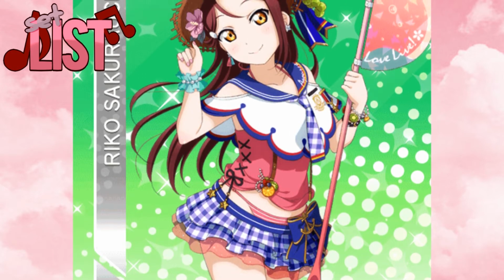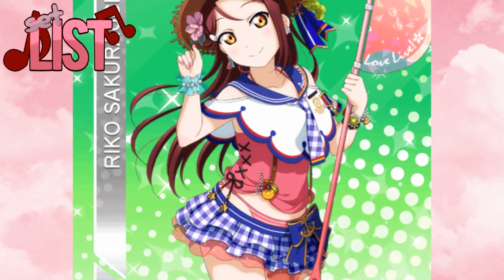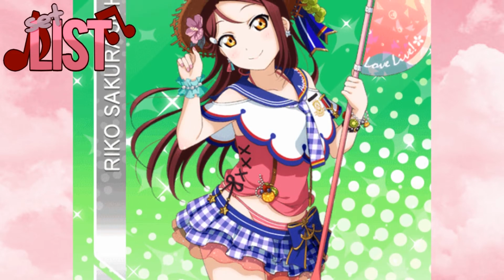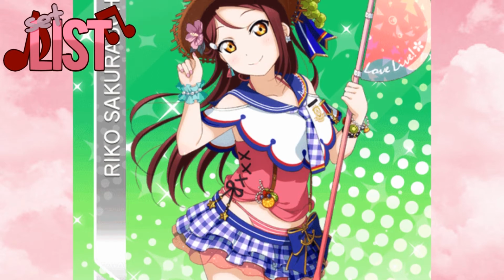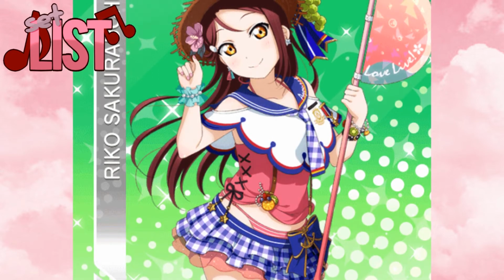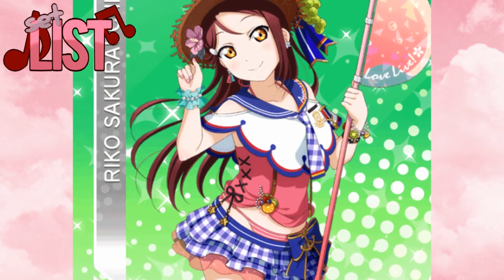She's probably not used to the sun in the rural areas, so it very much suits her character, which I enjoy. The only thing that bothers me about this set is the fact that they're wearing a hat and a hair clip. Pick one or the other. Pick one or the other, Klab, please.